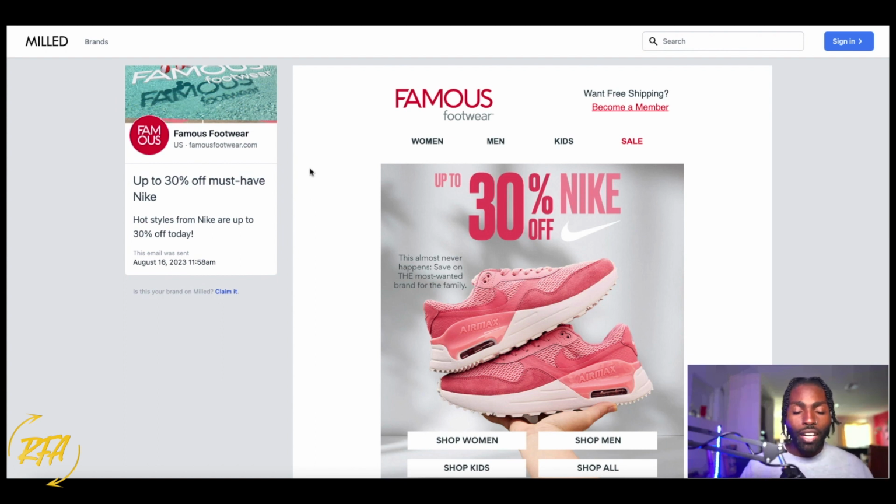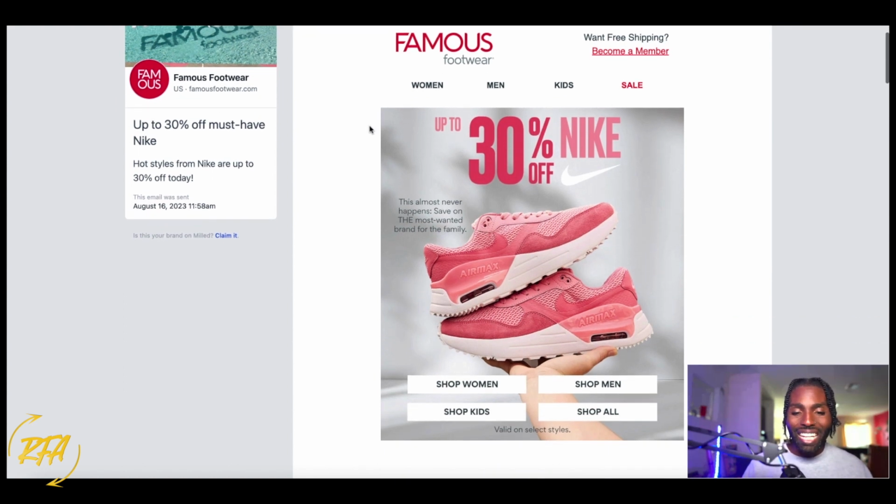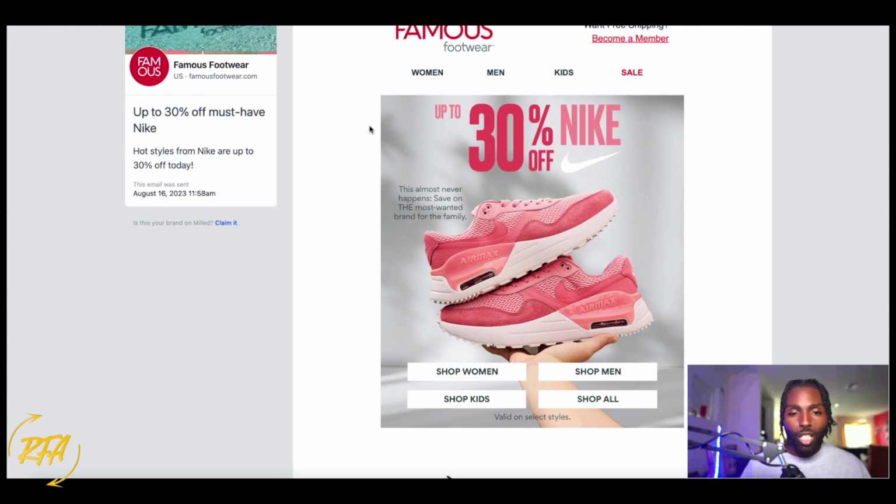Now I'm going to give you another example here that you can use when you're trying to promote things. This here is Famous Footwear, and what I've done is I've come over to their marketing email and I've checked out the layout of the email, because one of the biggest mistakes people make when it comes to actual promotions via email is the layout. Sometimes people are attracted to the way things are laid out and how things look.